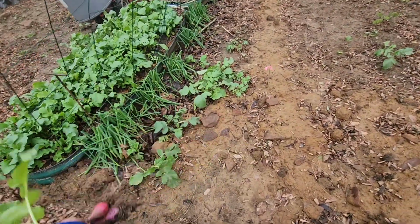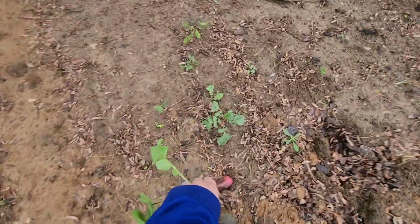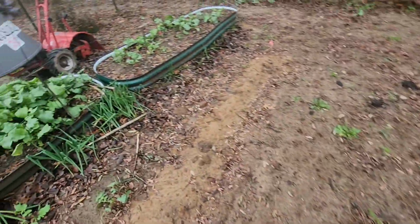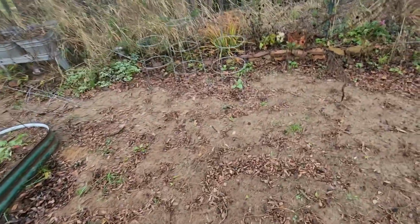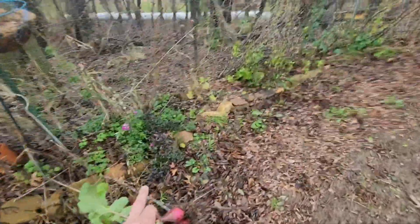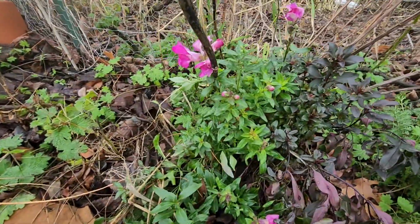The Egyptian walking onions are still alive. Here's another row of garlic. More random radishes that self-seeded. The onions hold out. They're one of the last things that stay green really every year. My snapdragons are still blooming, which I love. They're gorgeous.